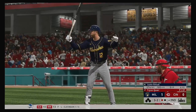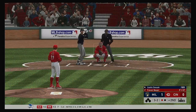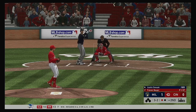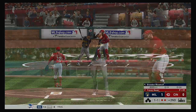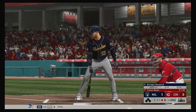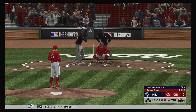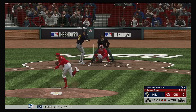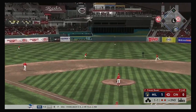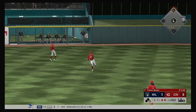Here's Justin Smoak now, and he's looking to get it going. Off to a bit of a slow start this year. Now the 3-2 pitch is a wave and a miss. He struck him out. Next for Milwaukee, Brandon Woodruff. Bases are empty here with two men out. Brandon Woodruff. A bouncer up the middle, and the pitcher's got himself a base hit.